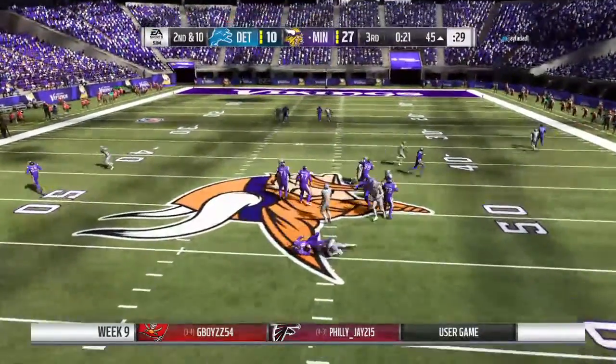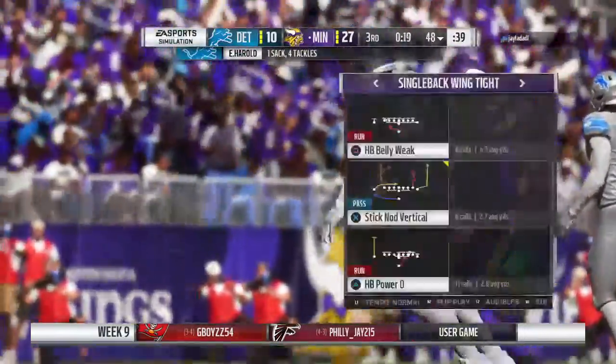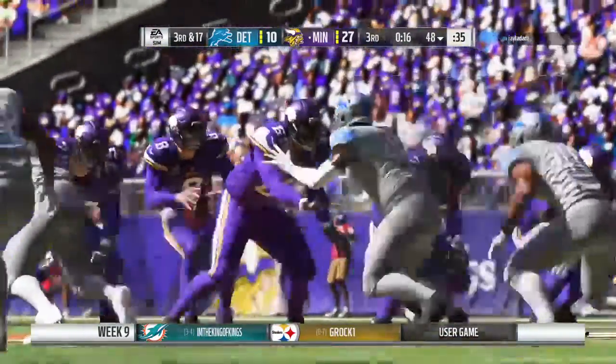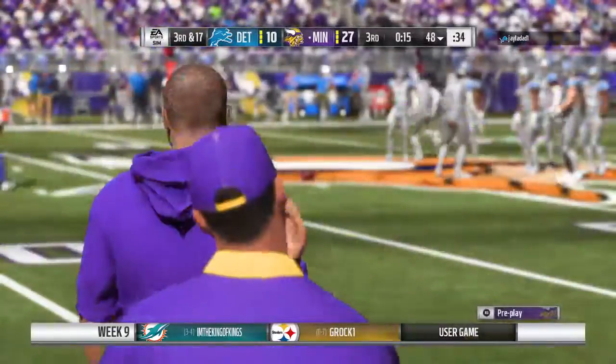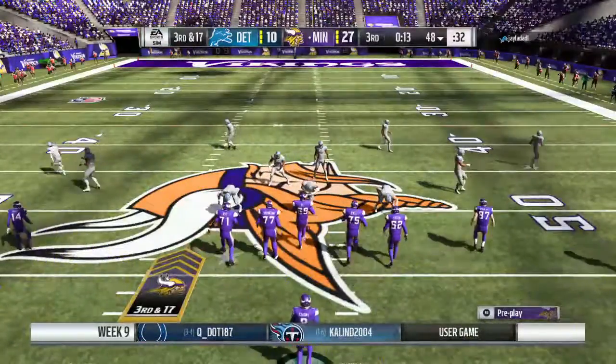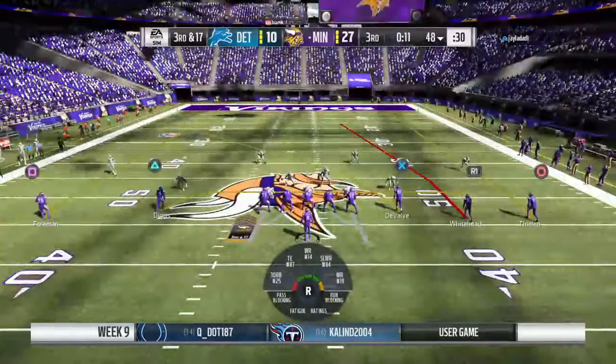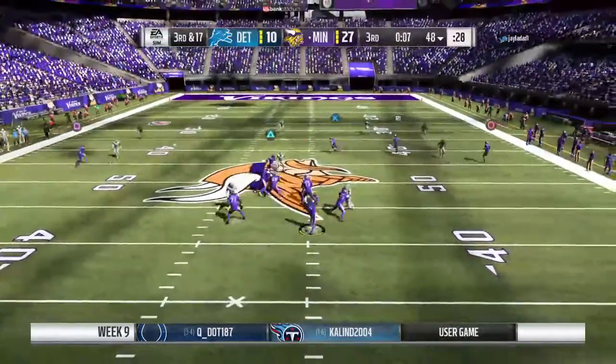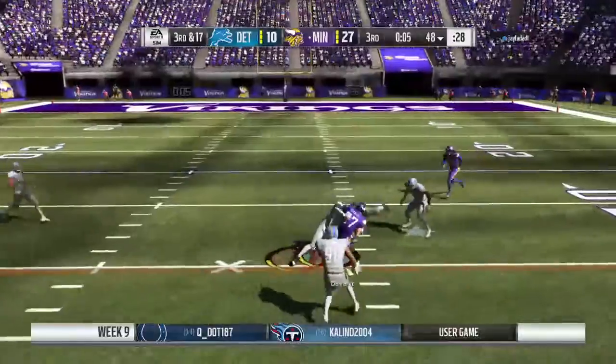Cousins under a heavy rush, and down he goes. Eli Harold coming on the blitz. He gets him for a loss of 7. Now, that was just absolute perfect man coverage. Nowhere for them to go with the football. Led to a sack. And that's really difficult to do in today's NFL with all these gazelles running around that you're trying to cover in the secondary.